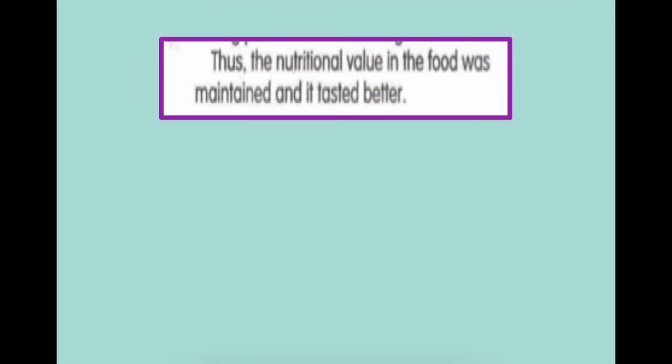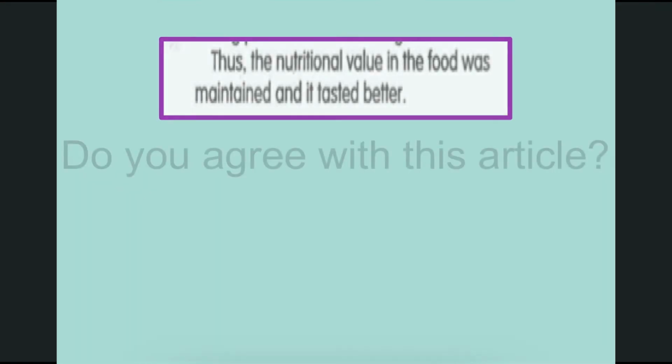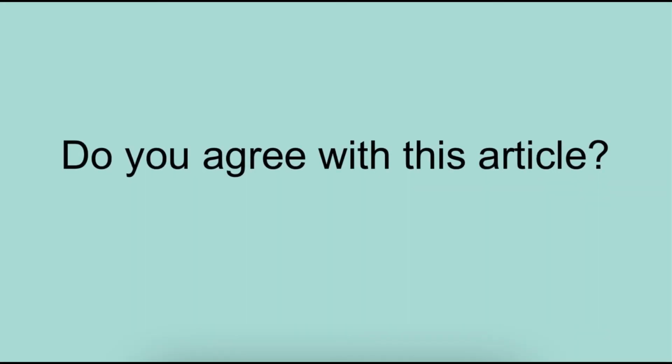Let's read the last one. Thus, the nutritional value in the food was maintained and it tasted better. So class, from what we have read, we know that the old days way of cooking is much better than the modern days method of cooking. So, do you agree with this article?